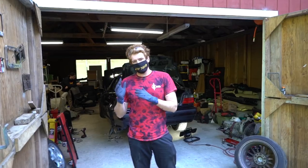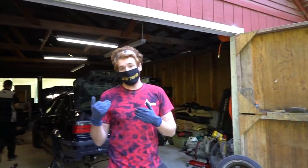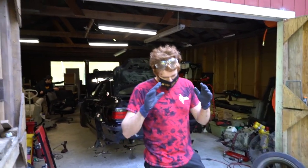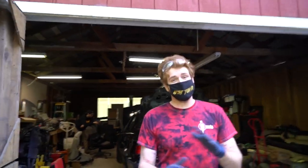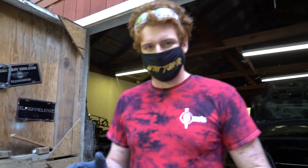Alright. Told you we were going to do a couple more upgrades to this car before it's streetable, before it's drivable. This is a major thing. As I said before, the underside of the car was completely filthy, and I think we might have found the culprit.